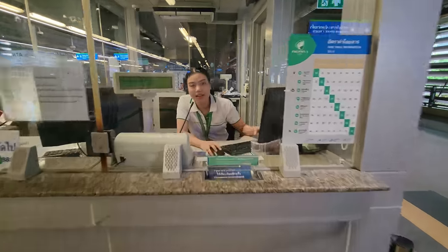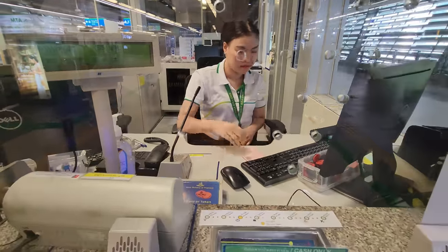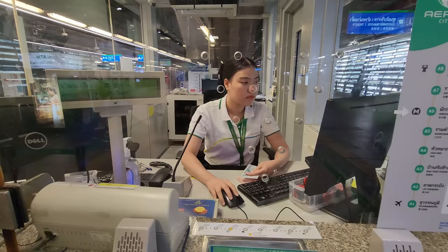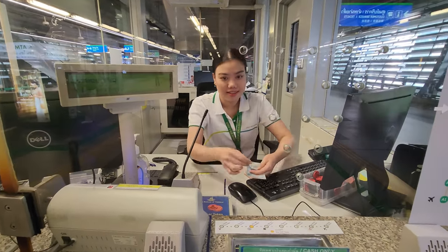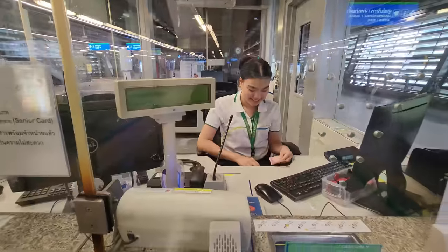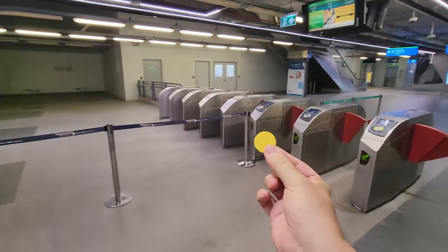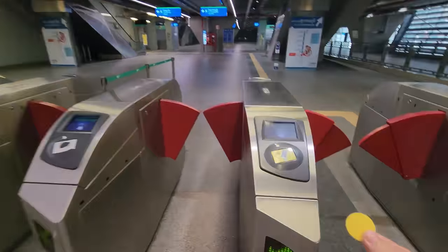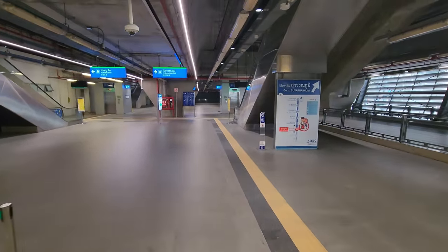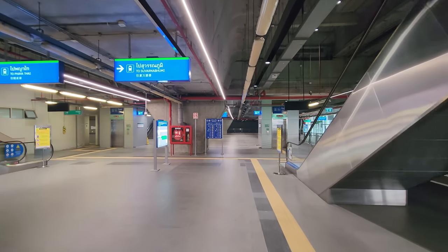Sawadee kap. Bai Suvarnabhumi nakap. So the ticket is 45 baht, correct? 35. Oh, okay, better. Thank you so much. Kap khun kap. So I have a coin now, and this coin I can tap here, and then I'm in. So it's 35 baht. I thought it was 45. Perfect. It's always good to get a better price, right?